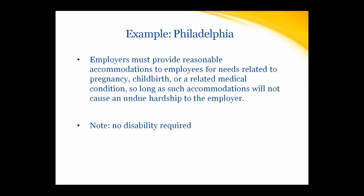And let's just look quickly at the example from Philadelphia. Philadelphia's law is pretty broad, and it says that employers have to provide reasonable accommodation for pregnant workers who need them unless it would cause an undue hardship. That part's not broad. We've seen that before. But it doesn't require that the accommodations be medically necessary, and it doesn't require a doctor's certification. So if a pregnant woman needs, for example, more restroom breaks, she can get them in Philadelphia even if she doesn't have a doctor's note, as long as it doesn't provide a problem for the employer.